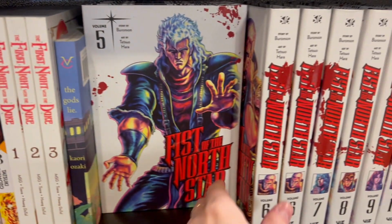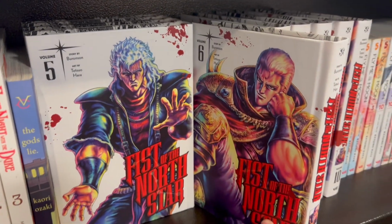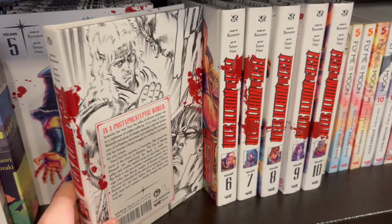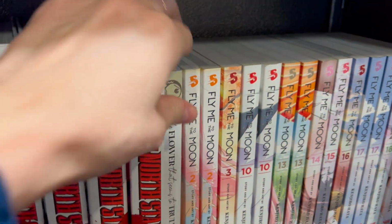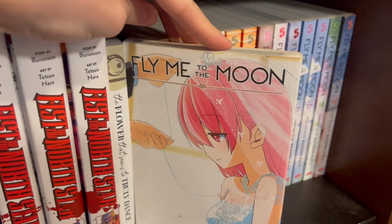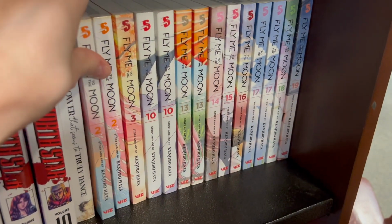And then there's Fist of the North Star. These are very beautiful volumes here, hardcovers. I haven't read the series. I might, we'll see. And then there's Fly Me to the Moon. Also very pretty looking volumes here.